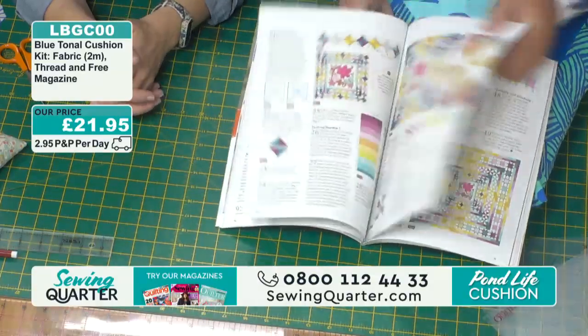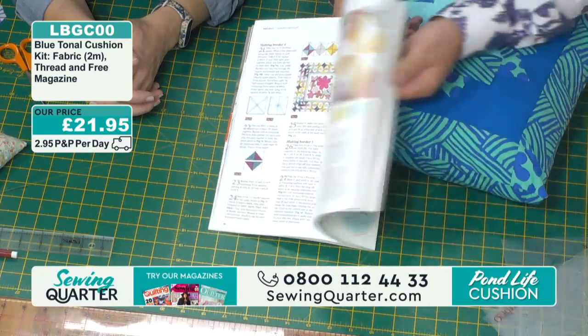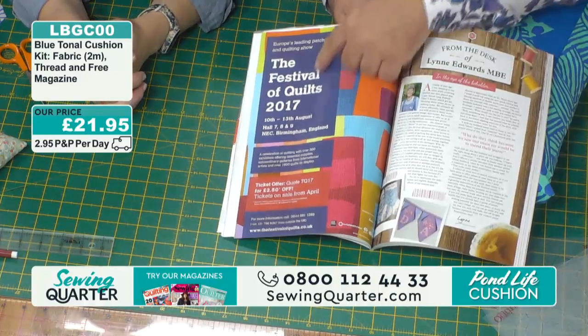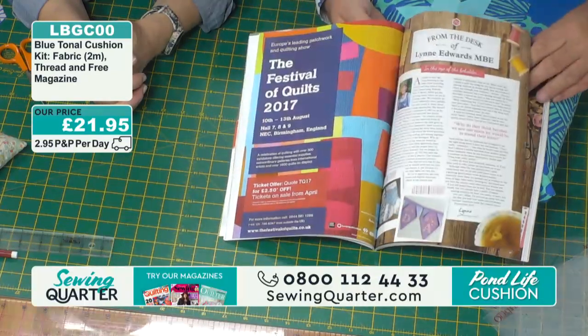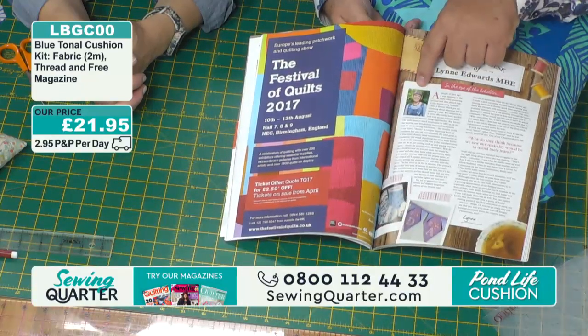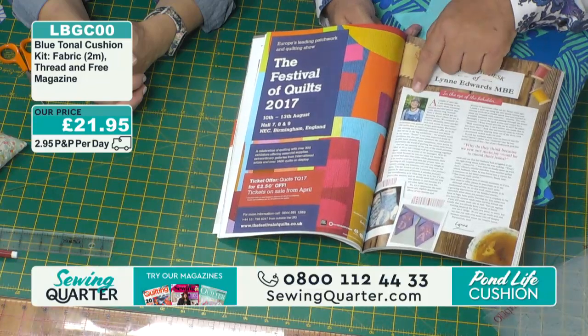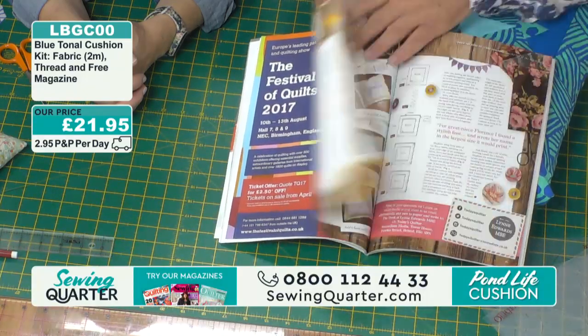My friend Liz, very big in publishing, got a funny little friend called Kevin. She has a lot to do with this, doesn't she? She does. Liberty print there, Alice Caroline. Oh, just then put a picture of me in. Nah. Might do. I doubt it. There might be a Sewing Quarter who's page. That there? I haven't got my glasses on, hang on. Who is it? Don't know. Lynn Edwards, MBE.